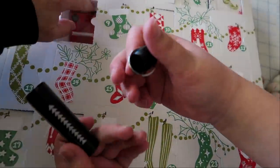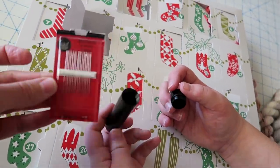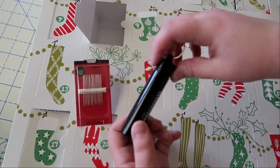It's just like a little needle carrier because there's also some needles in here. So I think that's just like a little case to put your needles in. That's cute. And then it's got that little thing so you could hang it on your bag or something so you don't lose it.